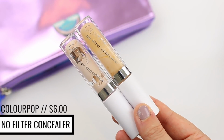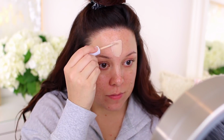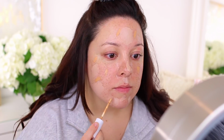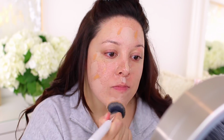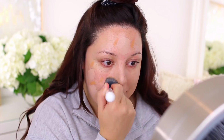So I've been using the ColourPop No Filter Concealer as foundation, and I love this so much. I'm wearing it today as foundation, and there's just something about the texture of this product that looks so beautiful on the skin. It gives you a lot of coverage because it is a concealer and it stays in place really well throughout the day, but it's not uncomfortable, it's not heavy, it's not too oily, too dry. It's like the perfect texture. So I use this with the ColourPop F15 brush, which is a great option for buffing the product into the skin. This concealer does oxidize a little bit, so just keep that in mind.